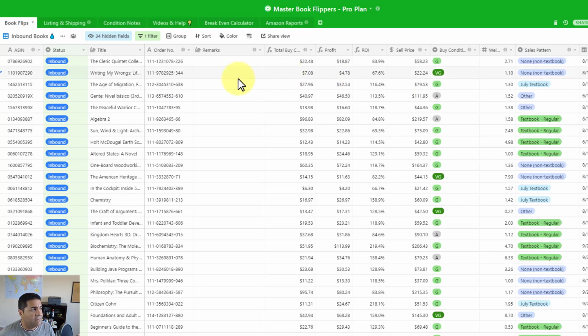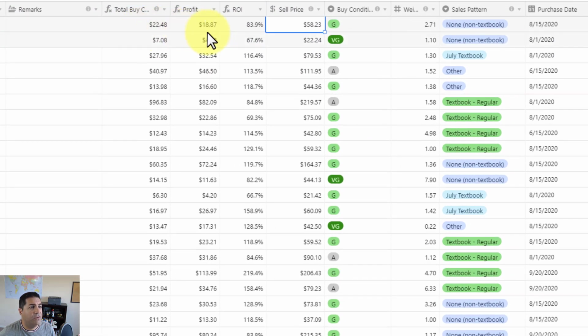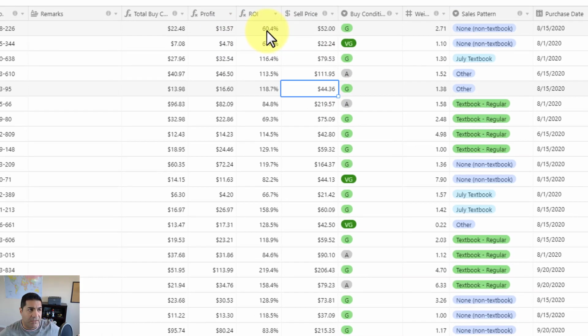With our system, after I've purchased the book, if I'm going to change the price on any particular book, let's say this book, I bought this book just as an example, and you can see that the profit was $18.87. Now I'm going to change the price. So as I change the price, let's say I need to drop it down to $52. As soon as I change the price, the profit and ROI are recalculated for me automatically.